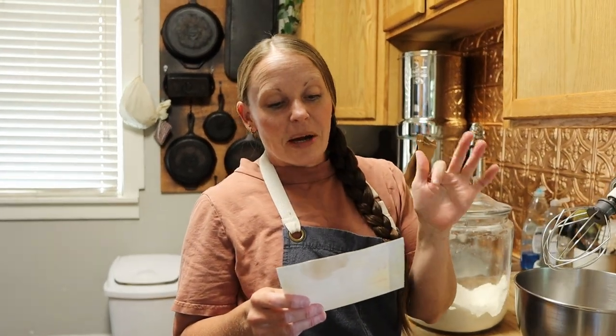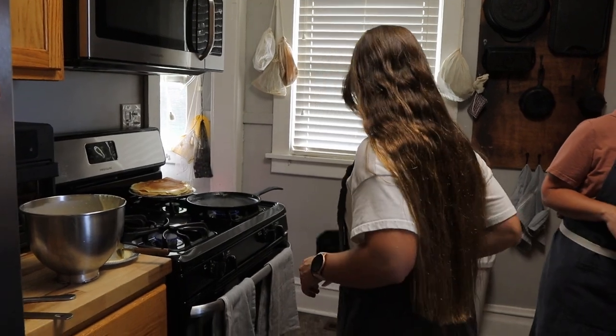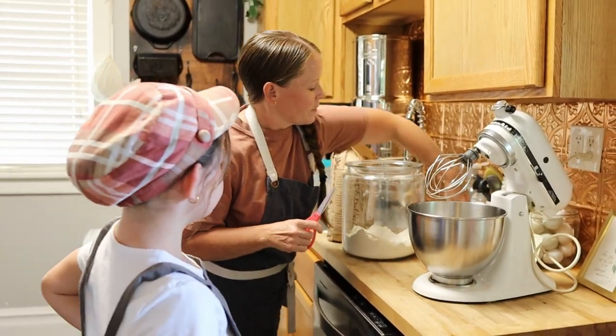It's flour, powdered sugar, a pinch of salt, butter, milk, eggs, vanilla. Done. The only thing that takes time is the making of the crepes, but once you kind of figure that out, it's pretty easy and self-explanatory. All right, let's fill this up.